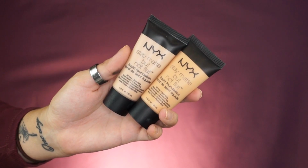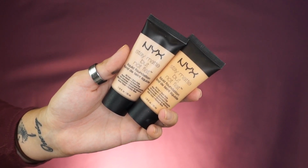As for the foundations, I have 2 of the NYX Stay Matte But Not Flat foundations. I wasn't too sure which colour it'd be, so I just bought 2. I have been dying to get my hands on some of these, the Control NYX foundations. I can't remember what they're actually called, but I did buy 2 of these because they're like £6, which is great, especially if you're looking for more of a drugstore foundation. So we're going to see how well these work.